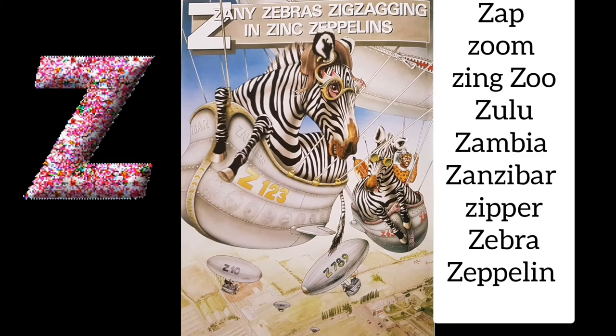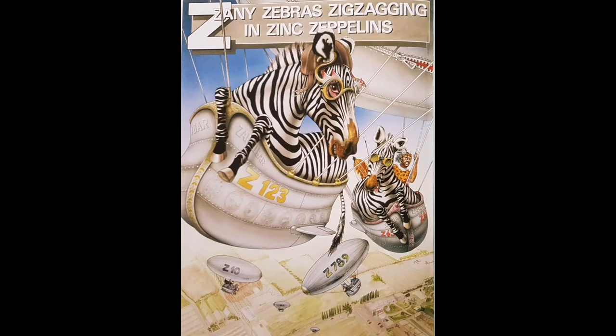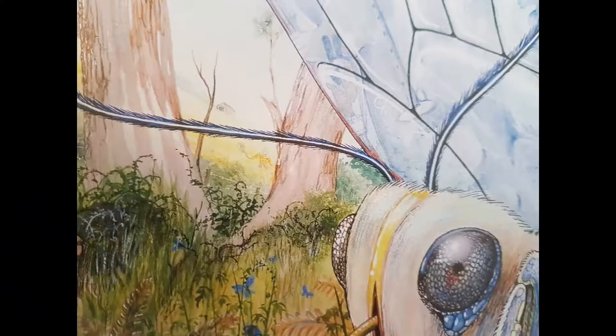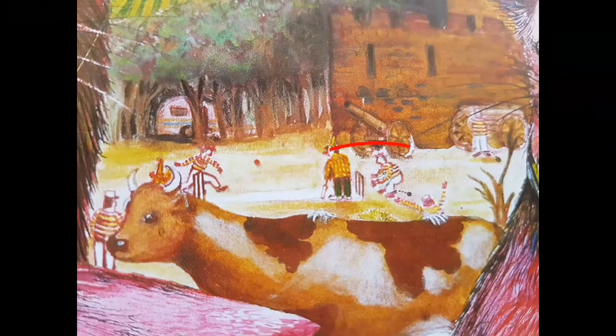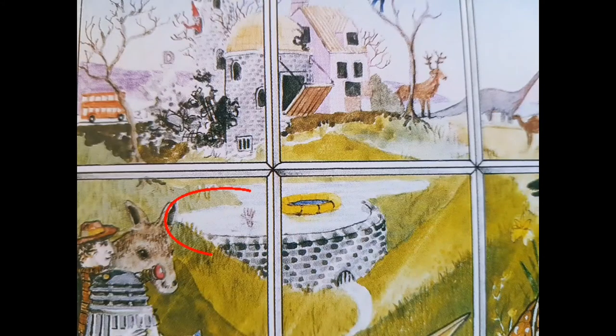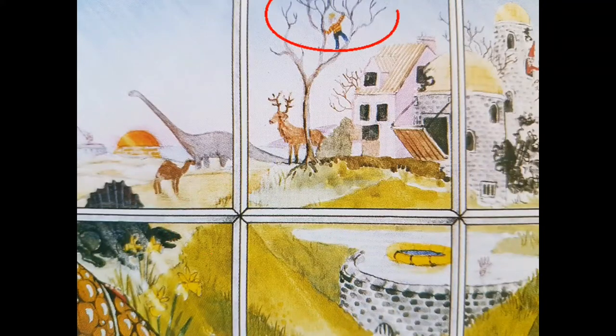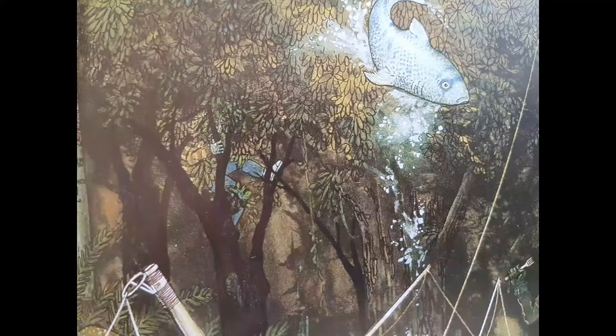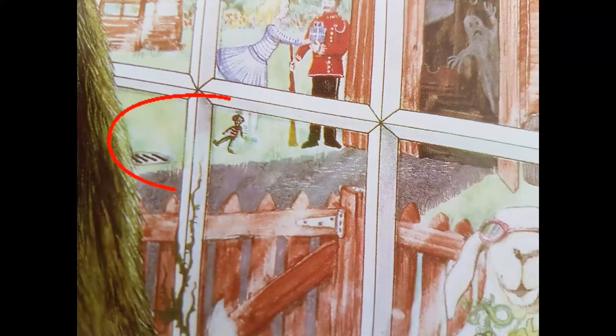I'm about to show you where Graeme was on each page. On the A page, Graeme is behind the trunk of the tree. On the B page, underneath the antenna, he's walking in the fields. On the C page, he is playing cricket behind the wickets. On the D page, his hand is there in the pool of water, but also he is up in the tree. On the E page, he is hiding with his little hand sticking up behind the elephant. On the F page, he's up in the trees near the fish.